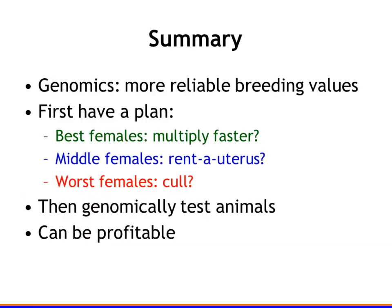In summary, as we have seen, genomics increases the reliability, and you have a lot of information coming in with this genomics. Before you use that on your farm, just as people say, think before you leave, make your own decisions. Like, am I interested in doing in vitro fertilization, sex semen, or do I just want to cull the animals? Whichever way you go, you can use genomics, and if you make correct decisions, it can be profitable. So with that, I end my talk.